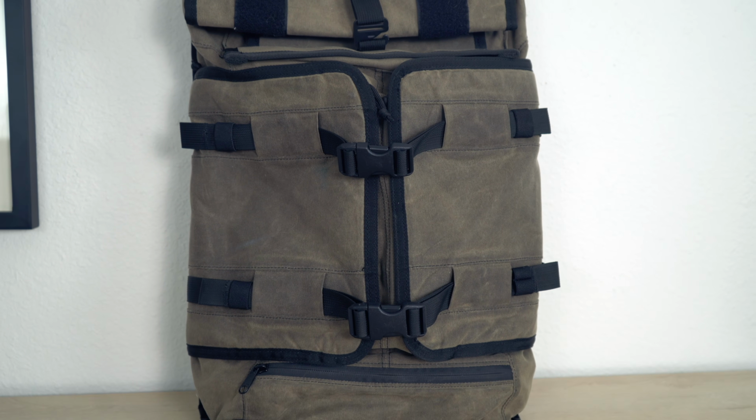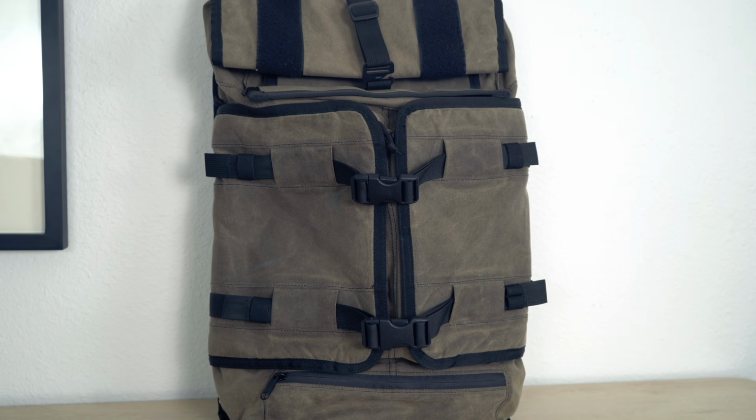But this is a really unique and solid day pack in the sense that it does work for travel. It actually does work for photography because there's a giant camera cube you can put in here, but it not only does it look unique and, in my opinion, very stylish.